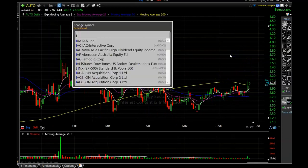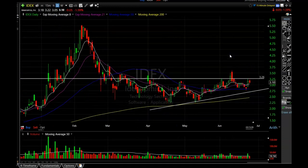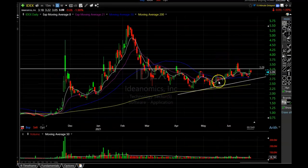Next one I want to show you is IDEX. Now we can see this one is also making one of those bullish triangle formations, not quite as long or as tight as the other 2 that I just showed you, but still a very nice looking pattern. So I would expect a breakout in IDEX probably soon, so I'm definitely keeping that on my watch list.